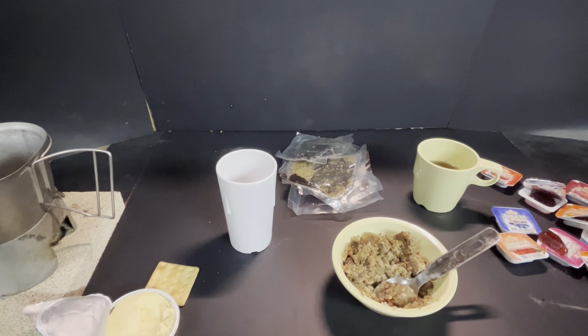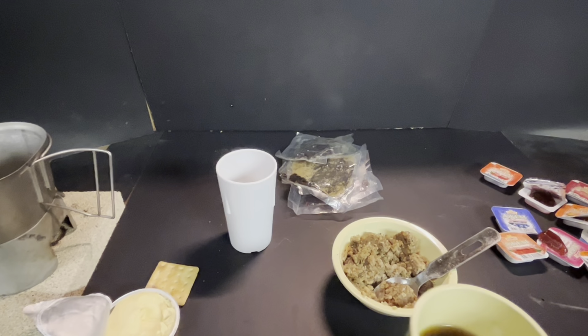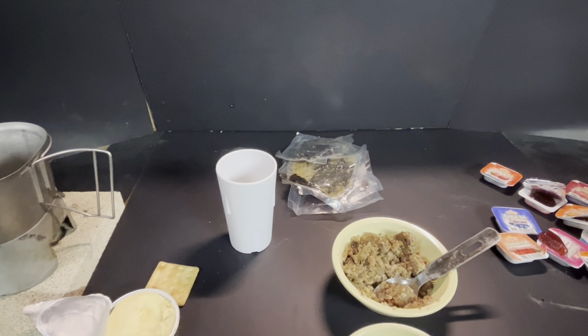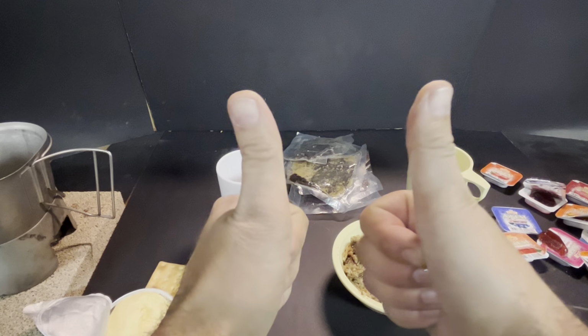What is that? Is the meal legit? I don't know. Is it good? Yeah, it would definitely tide you over for six or eight hours. Very tasty. So yay, another success.